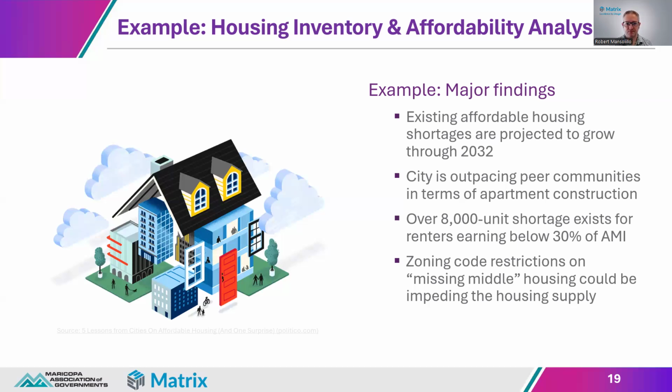And then zoning code restrictions for missing middle housing. I have a feeling that this is going to be addressed with the new legislation, House Bill 2721, that addresses missing middle housing. Cities are going to have to change their zoning codes, whether that's through model ordinance, whether that's through text amendments. So this one will be addressed if a city has found that their code is restricting different housing types.